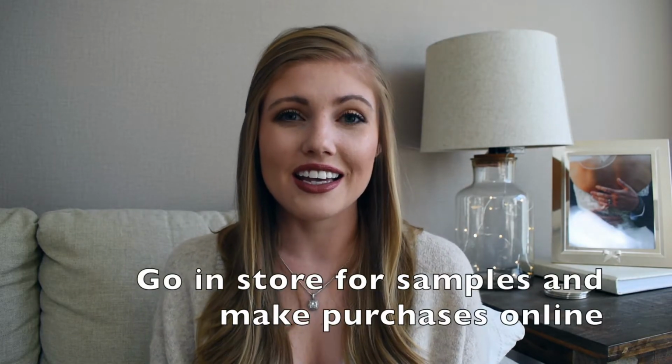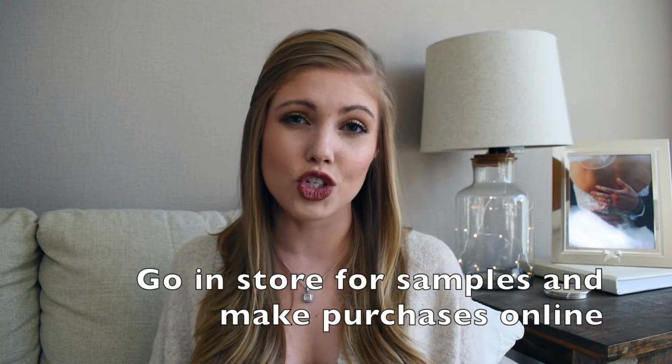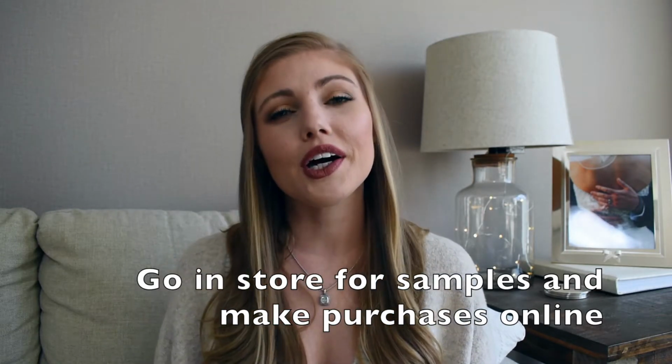All right, and then fifth and final tip that I have is samples. So I highly recommend to try before you buy. Don't go out and abuse it, of course, but I recommend you doing your research, walking into Sephora, and getting 3 or 4 foundations, if that's what you're in the market for, that of course are good for your skin type, and trying them. Take a week, try them all out, see which one works for you.